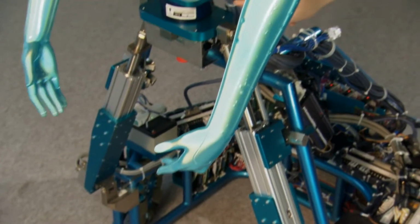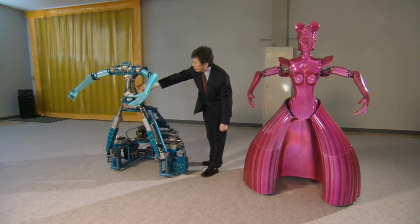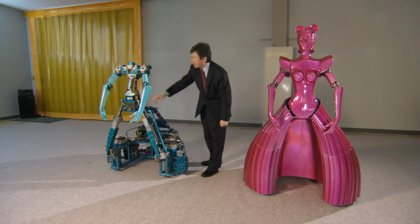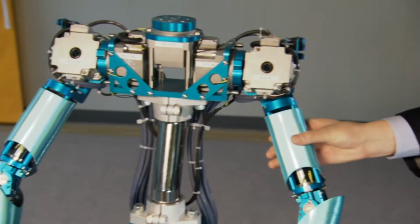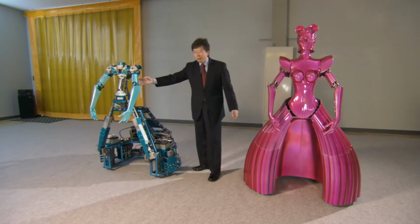Also, around the waist, there's a force sensor that measures the force applied to the upper arm. Using this sensor, the robot can predict the sort of movements the partner would like to do, allowing them to move with the partner.